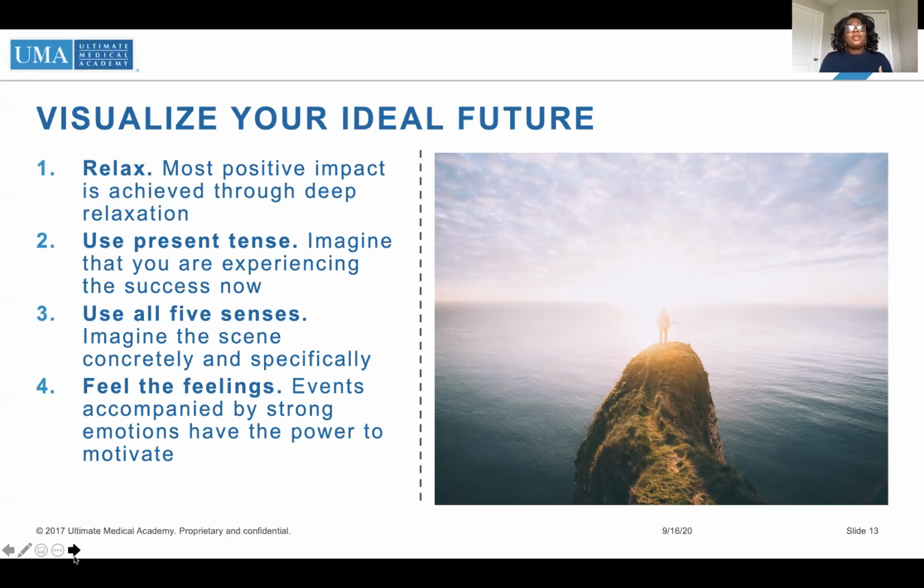The more you can feel and visualize, the more you are motivated to reach your goals. This is actually a really great psychological activity for you to do whenever you feel down or you're asking yourself, why am I doing this? Take just a couple of minutes to visualize what it looks like for you to achieve your goals. The more you do that, it will re-engage that motivation and your commitment to your goals.